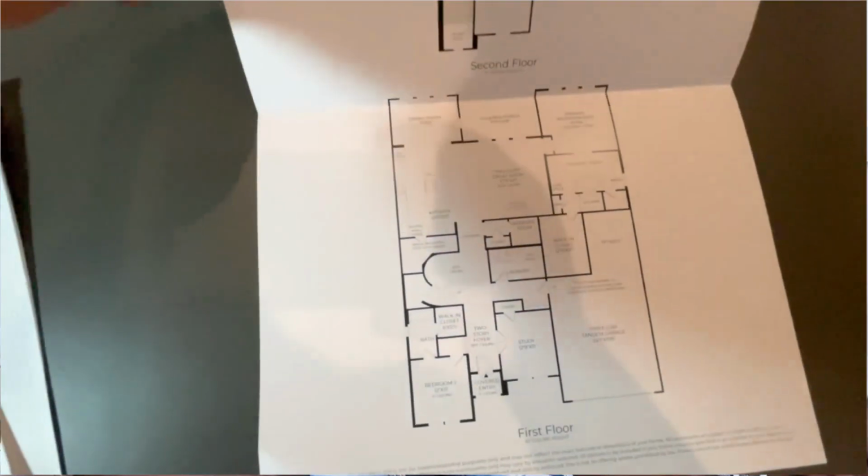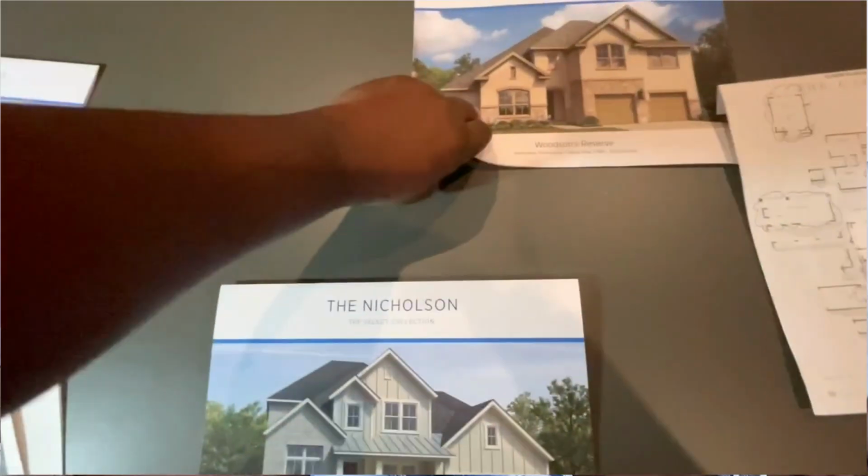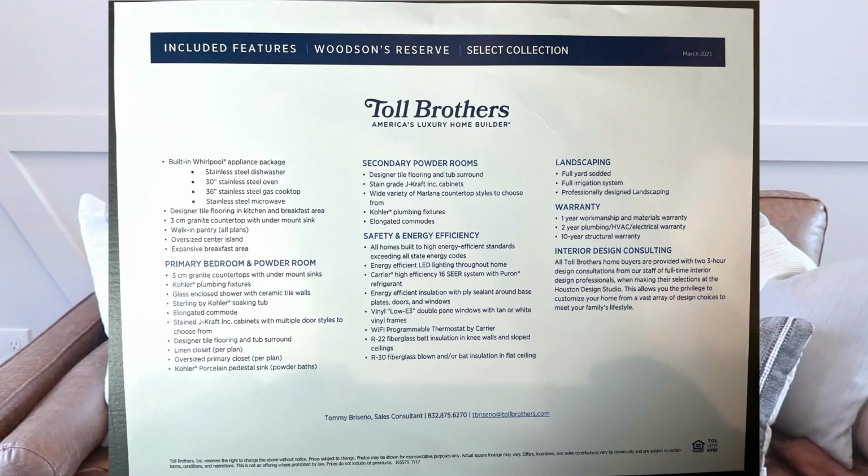Make sure you're also looking at the different options that come with the floor plans. If the base floor plan doesn't meet your need, are you able to add on an option for that floor plan to then meet your needs? And then you also want to look at what the cost is.